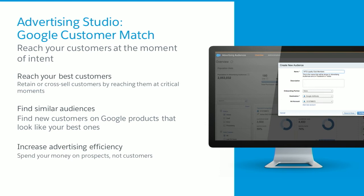So for example, spend more advertising on search to your best customers. Exclude customers who have already, for example, opened that credit card from a search ad because they're no longer relevant to the campaign. Or use who your best customers are to build lookalike campaigns on YouTube or Gmail and reach them as well. And this really will help increase advertising efficiency on a new platform for us, in addition to Facebook, Instagram, and Twitter. The other thing I want to show that is coming up instead of available today is Journey Builder ads.